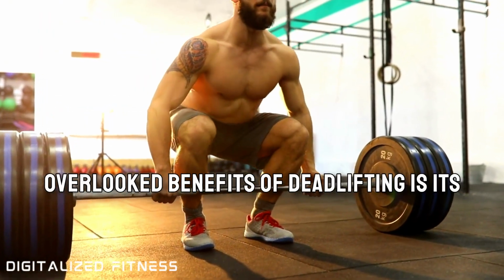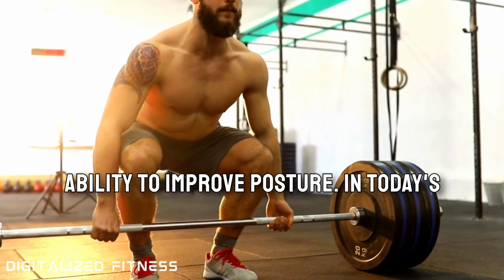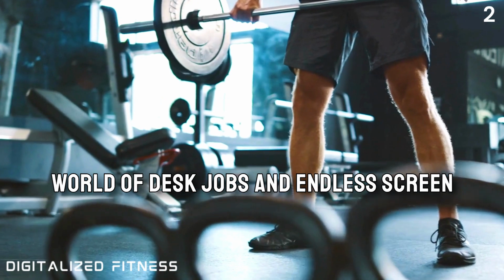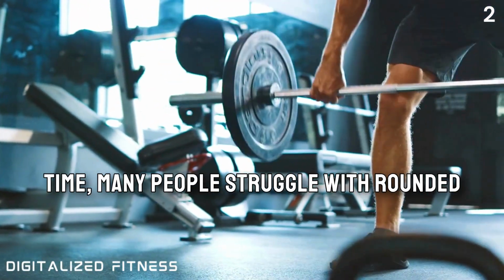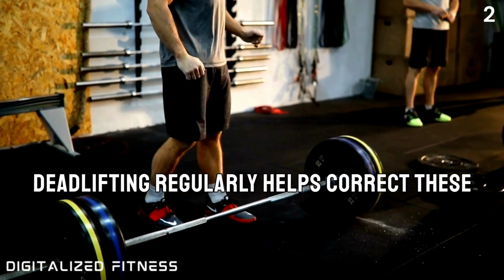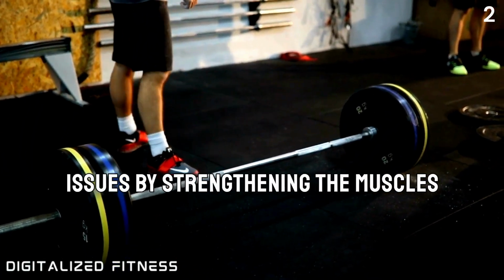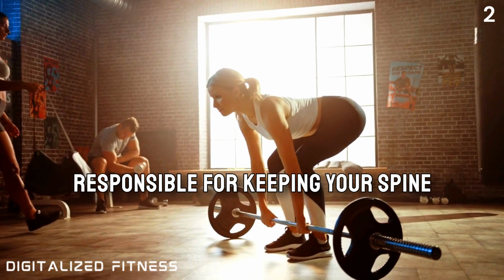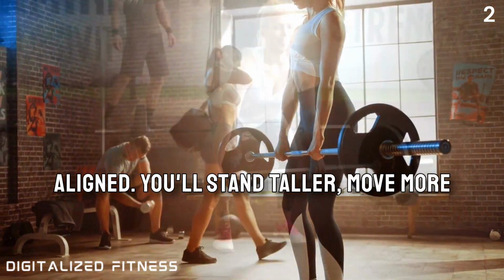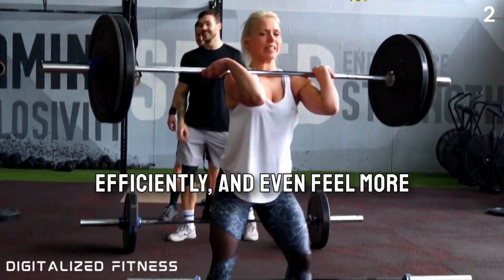One of the most overlooked benefits of deadlifting is its ability to improve posture. In today's world of desk jobs and endless screen time, many people struggle with rounded shoulders and weak lower backs. Deadlifting regularly helps correct these issues by strengthening the muscles responsible for keeping your spine aligned. You'll stand taller, move more efficiently, and even feel more confident.